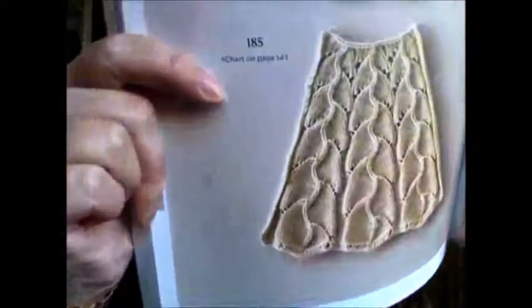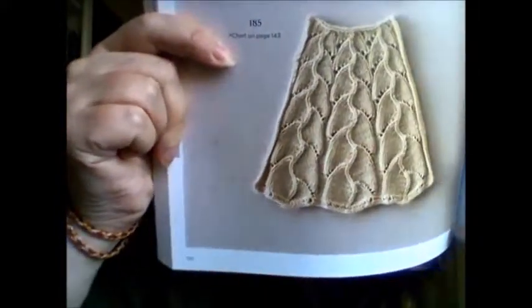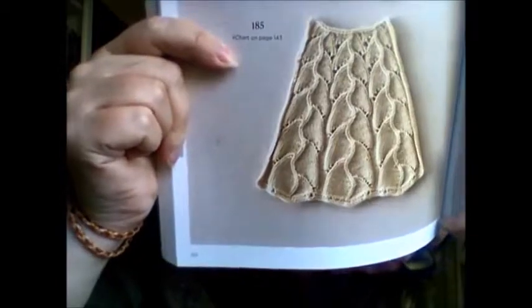Now, please take a look at this and see how crisp and clear the definition is on there. Now take a look at mine.